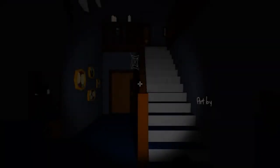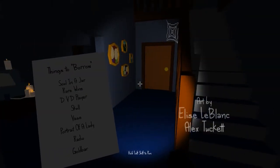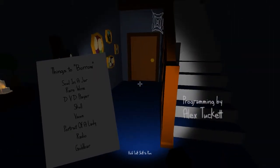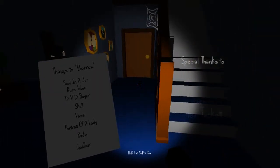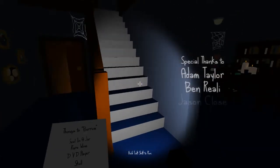The aim of this game is to basically go into somebody's house, which we will spawn in a second, and we have to find a certain amount of things. We're not just in here to rob everything. We actually have a list, as you can see on the left there. We are looking for a soul in a jar, some rare wine, a DVD player, a skull, a vase, a portrait of a lady, a radio, and a gold bar.